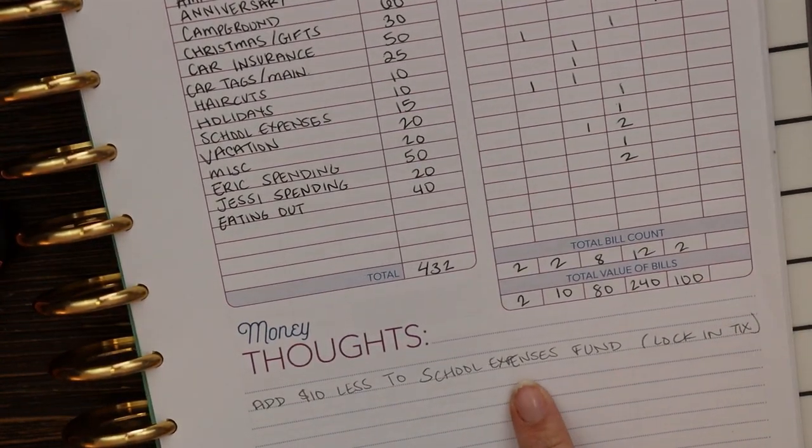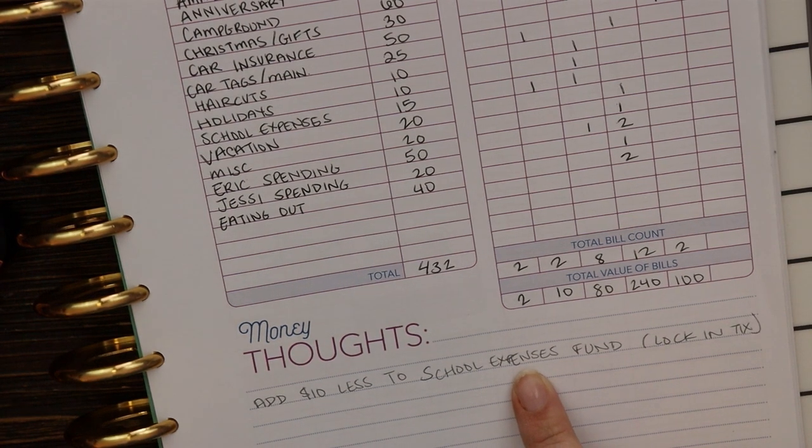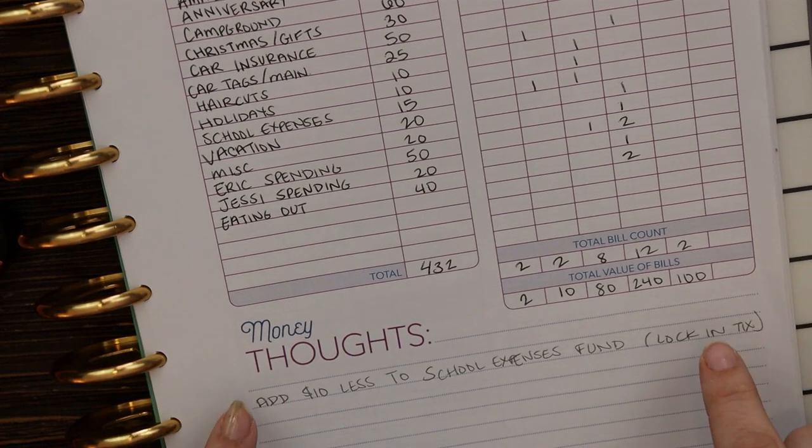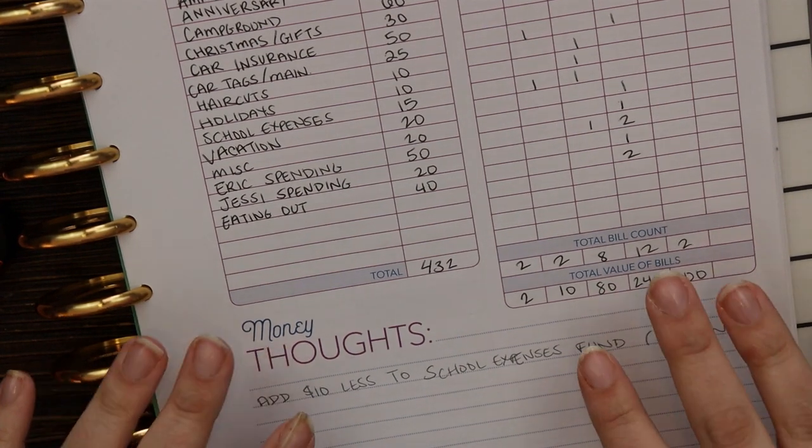We took $10 out of our school expenses fund, but rather than go in and get the cash, we actually just used our debit card. And so rather than putting in the $25 in school expenses like I typically would, I just put in $15 this week to make up that $10 that we spent on tickets for an after-school activity for my son.